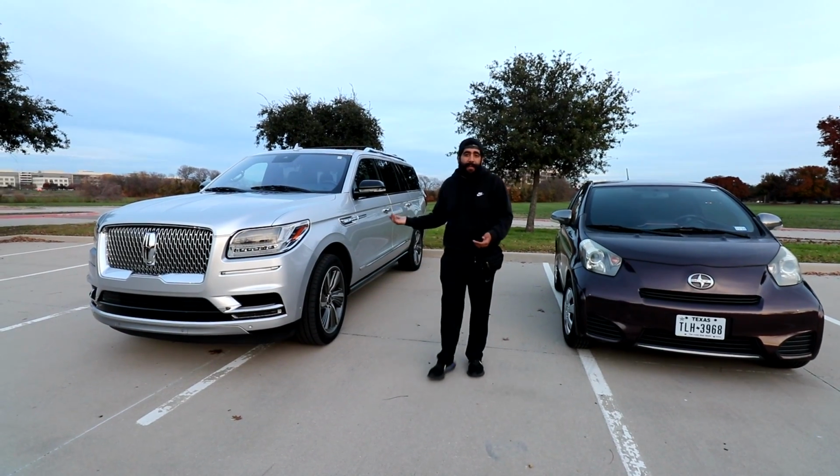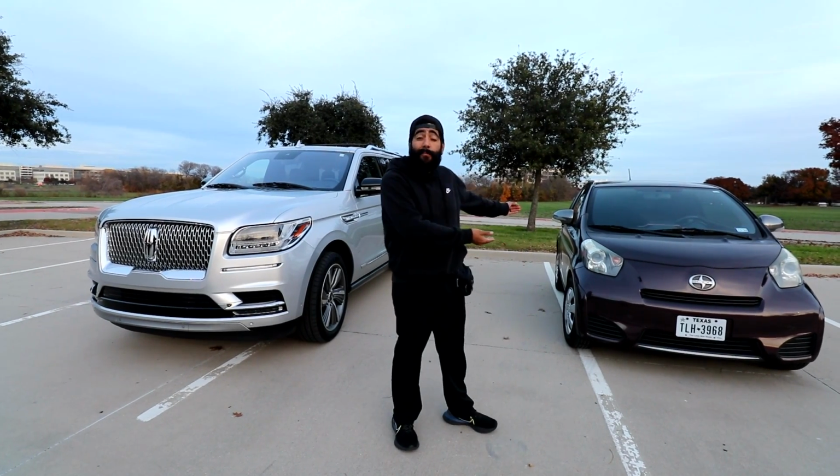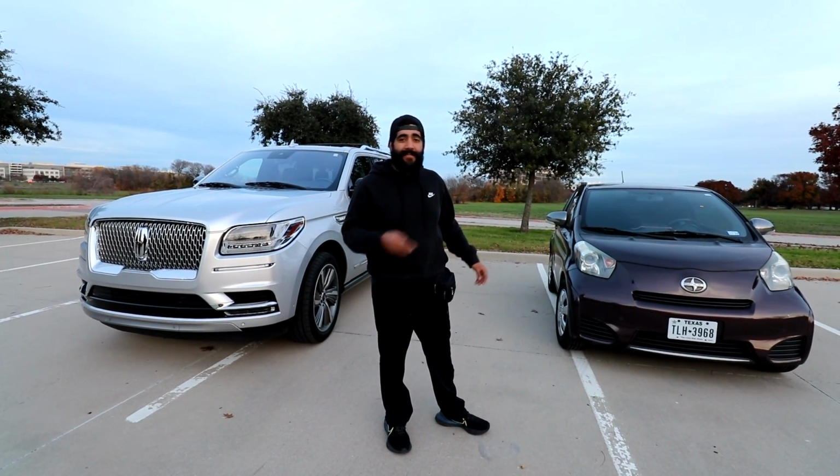Well, I mean, what do you expect? It has a Raptor engine with 450 horsepower versus a little 1.3 liter 4-cylinder engine that is actually smaller than a Toyota Yaris. Now, speed aside, we do predict that this Scion iQ is going to kill it on Turo, despite it being a third of the size and way cheaper than this Lincoln Navigator.